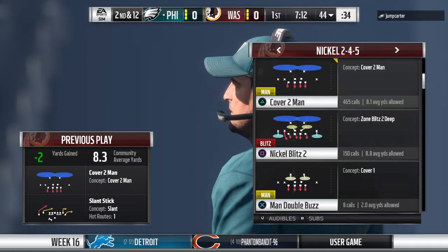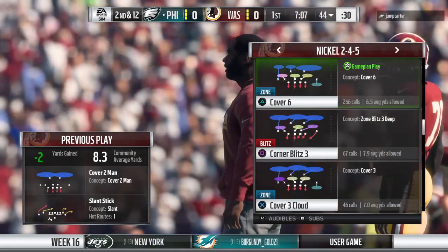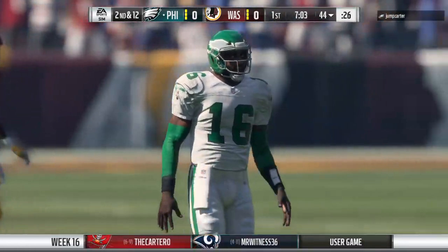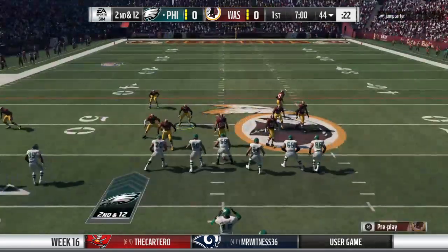Was it a breakdown in protection? Did the running back not pick him up? What does it really matter? Sometimes it's just a great play made by the defense. Big-time sack. So the D gets the sack on first, and now it brings up second down.